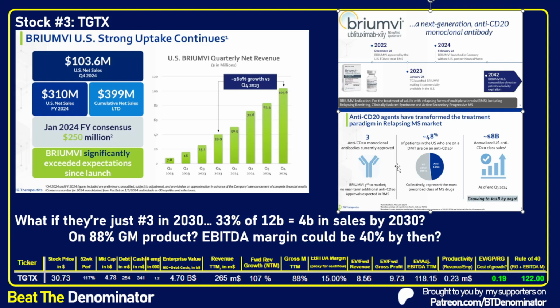And so I find the stock quite interesting, even if they're just number 3, because if the market is predicted to be something around $12 billion in 2030, even if they get 1/3 of that, then you would have a company which by then would be trading at 1x sales, and which by then would have like a 40% EBITDA margin, maybe even higher. So to me, definitely an interesting company that I like very much.